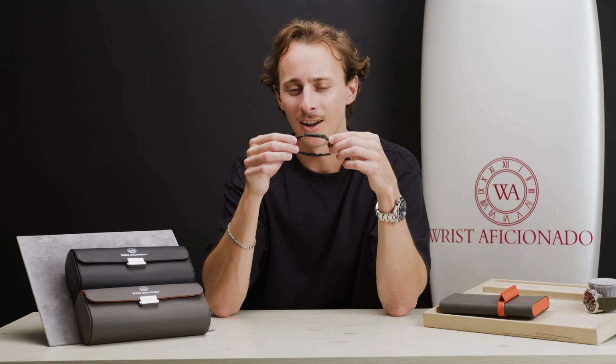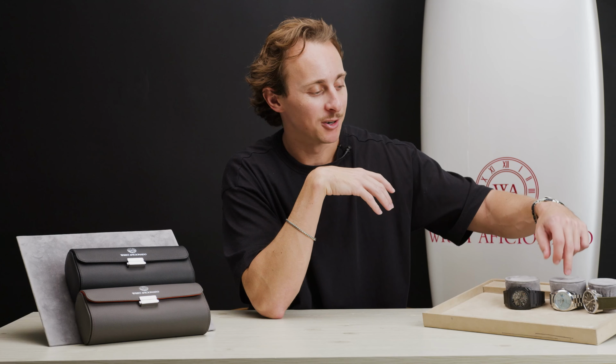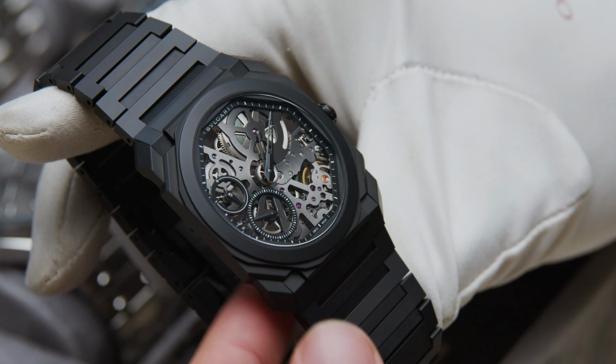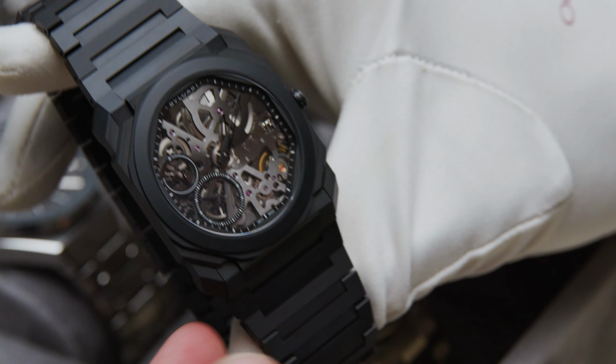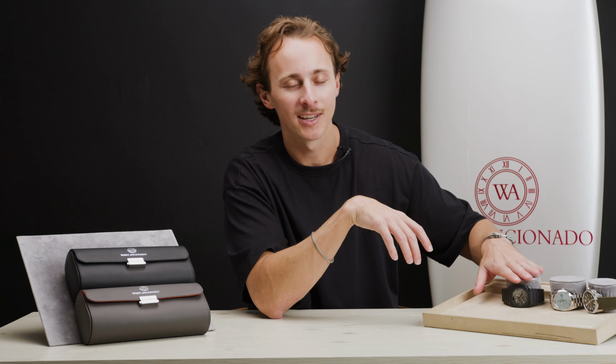Out of that $100,000 watch collection, which is your guys' favorite? Me personally, it's hard to go against that JLC. I think the bezel that turns is pretty cool. My thoughts, I love the platinum. Platinum's my favorite metal, so that's hard to go against, but I think I'm taking this Bvlgari just because of how thin it is, and with this skeleton dial, it's super cool in my opinion. So I think I'm taking the Bvlgari.